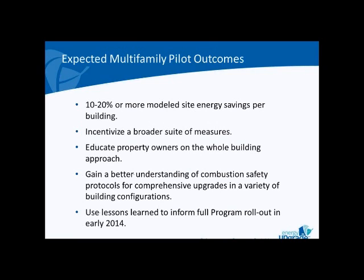So the PG&E's expected outcomes: 10 to 20% or more modeled energy savings. We'll talk a little bit later about the incentives and how that ties into the base of 10% energy savings. PG&E wants to incentivize the rater, the contractor, and the property owner to work towards a broader suite of measures. This is not a single rebate program.